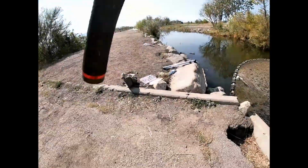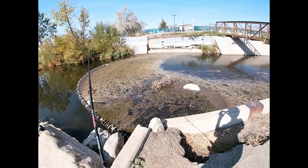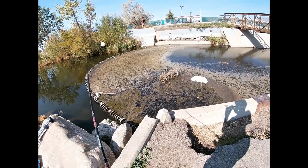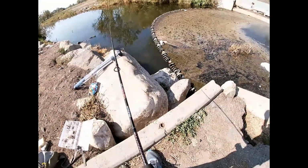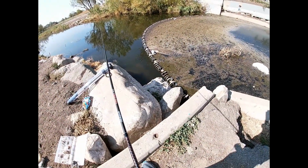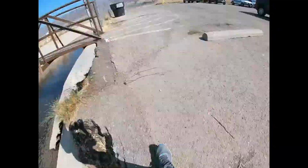Guys, on the first cast, a lot of bluegill definitely came for this, but I think this chunk is too big for them, so I'm going to cut a lot of chunks off of this and make it a nice bite-sized piece, and then maybe we can catch some, because I think these are too small for them.